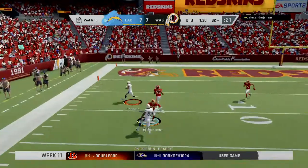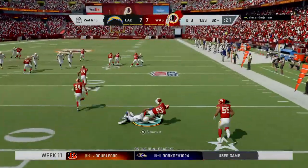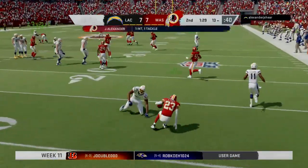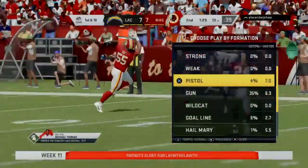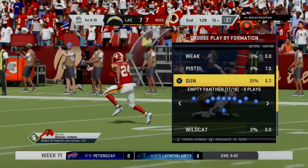Trying to his left. And Wilson's going to be intercepted a third time. Picked off by Jair Alexander. A big turnover, and his guys will get the football back.